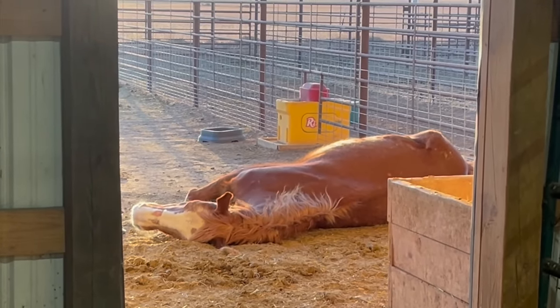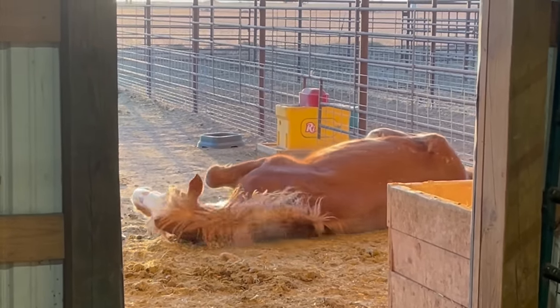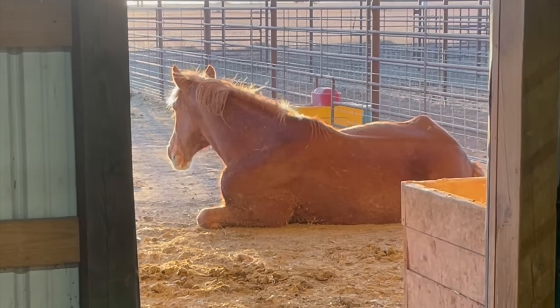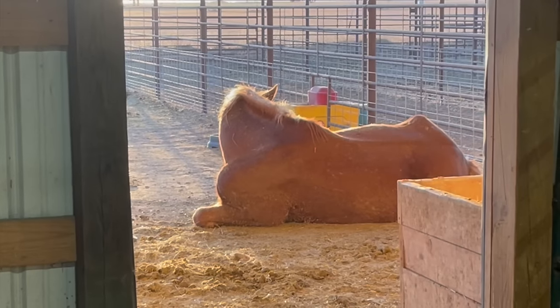So after a few days of him getting some rest, we started slowly sitting out there with him more and coming more into his space and trying to get to know his personality a little bit more.